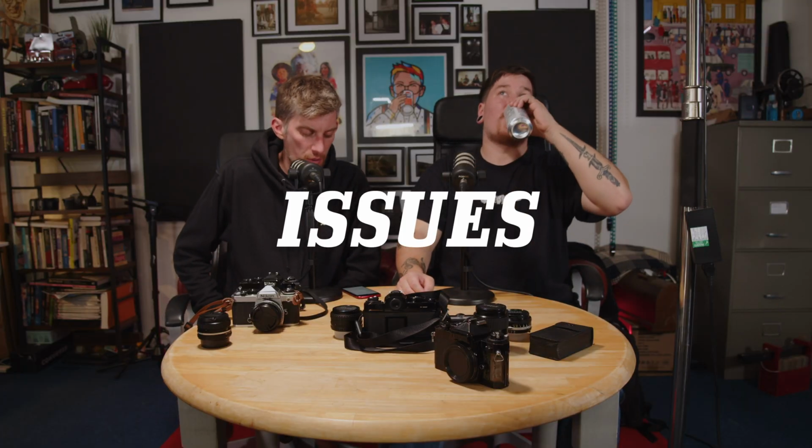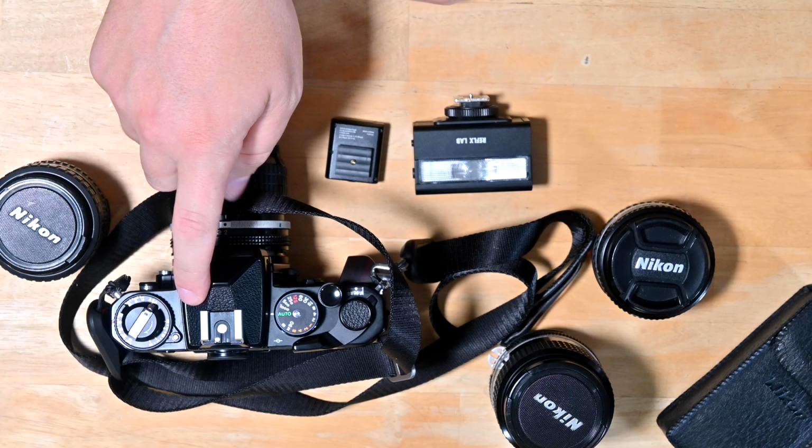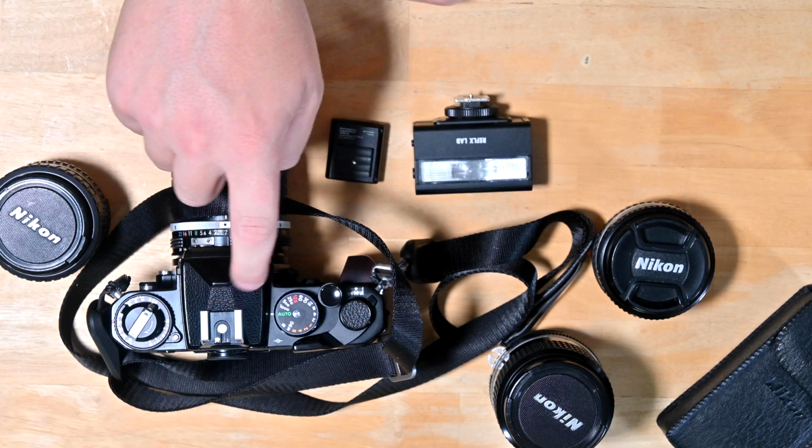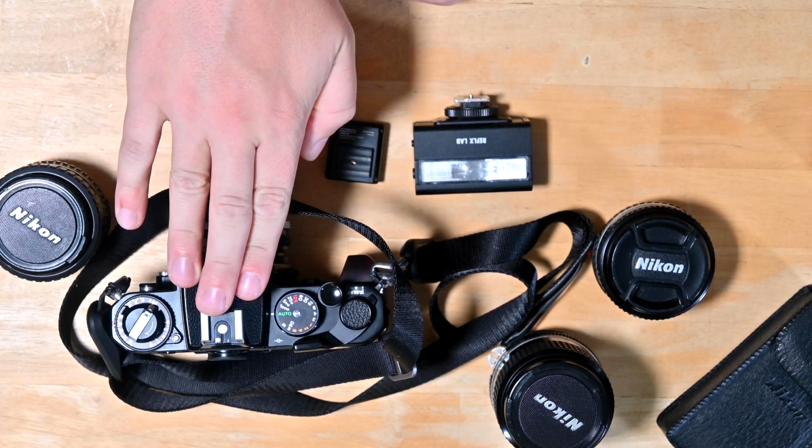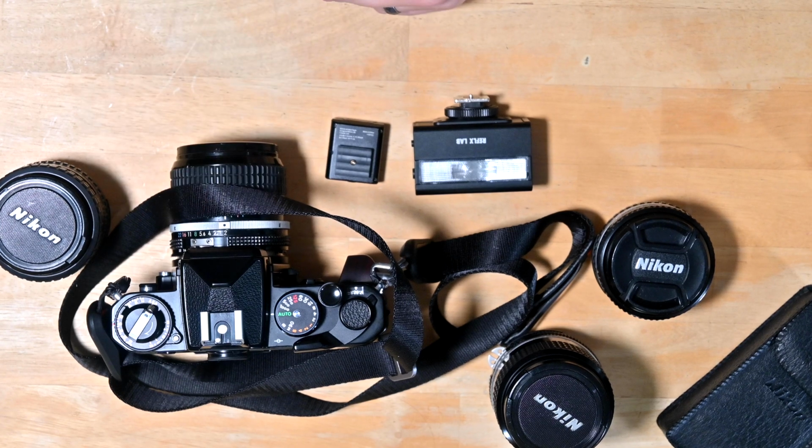Issues, we've had multiple issues. Both of mine have been sent off to be repaired at different times. The most common one I think we both had is mirror lockup. Without being a technician, I don't really know what causes that. I'd imagine there's several things that cause the camera to lock up, but I know there are some quite sensitive electrical elements underneath the prism that, if you drop it and it has an impact here, can be affected. And that will cause that.